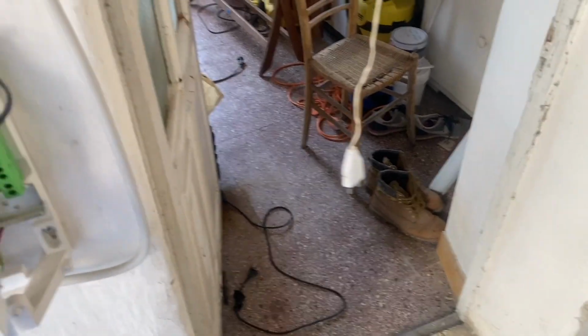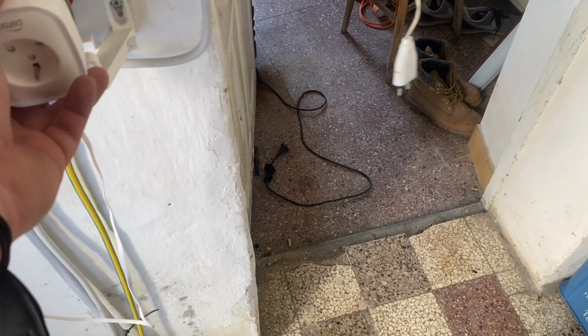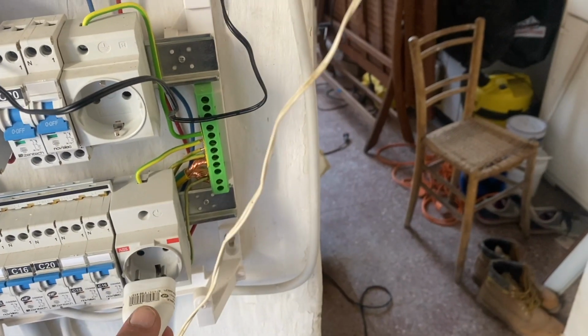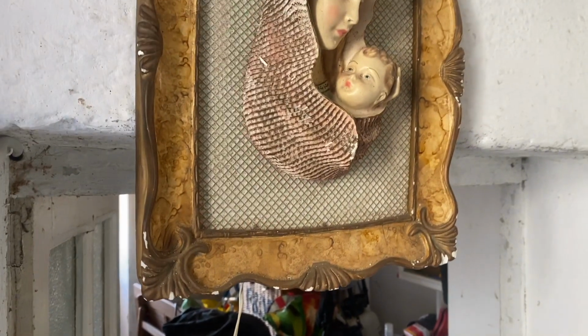I'm going to have to unplug my Wi-Fi router. This, I'm going to unplug this as well. That's just for the security camera up there. Very good little cameras. This is earthed, and well, the earth doesn't make any difference, but it is plugged. So here goes.